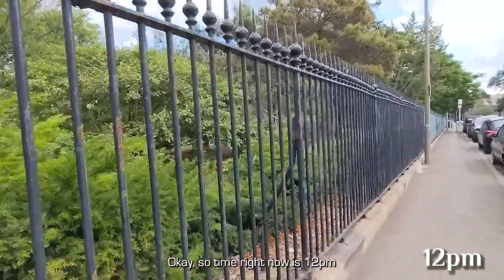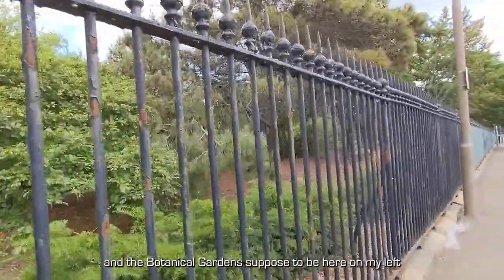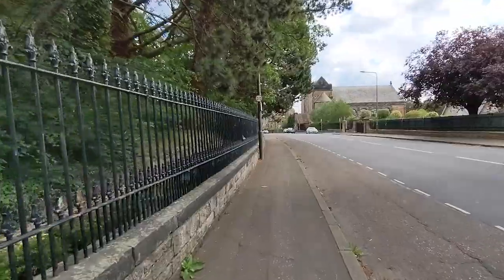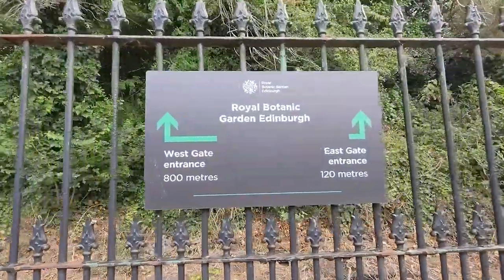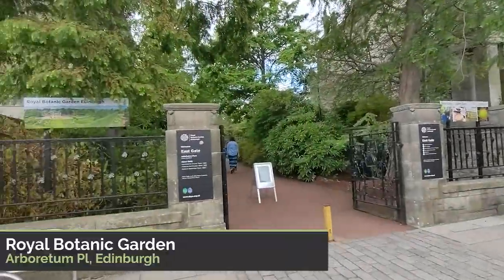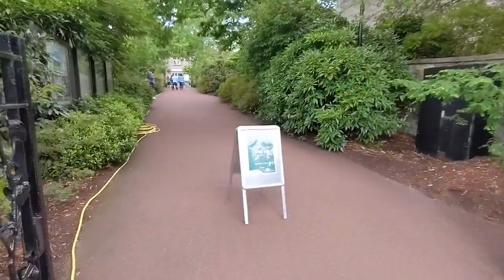Okay, so time right now is 12 p.m. and the Botanical Garden is supposed to be here on my left. I just need to look for an entrance. Well, at least it's in the right direction, so a bit more to the gate. Okay, Botanical Garden gate. We're here, yay!